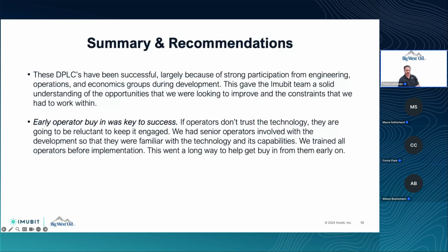So in summary, these DLPCs have been successful for us, largely because of strong participation from engineering, operations, and economics groups during development. So this gave the Inuit team a solid understanding of the opportunities that we were looking to improve and the constraints that we had to work within. We need to know where our constraints are to be able to push up against them and make the most improvements. And early operator buy-in really was key to our success.